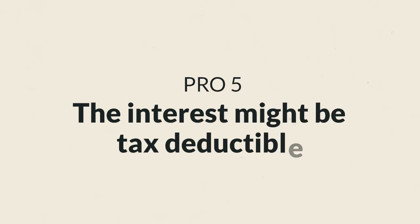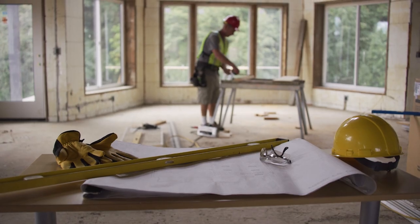Pro number five, the interest might be tax deductible. And finally, if you use the money to improve your home, think renovations or repairs, the interest you pay on the HELOC could be tax deductible. That's extra savings come tax season. Just be sure to check with your CPA or tax pro to make sure your situation qualifies.